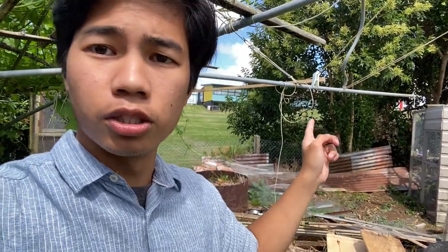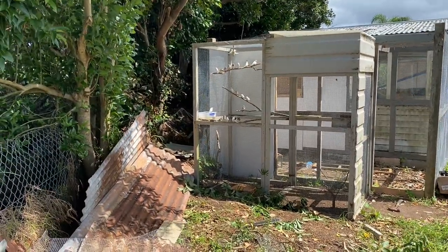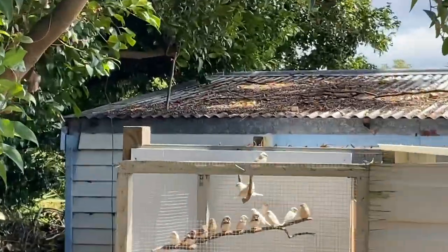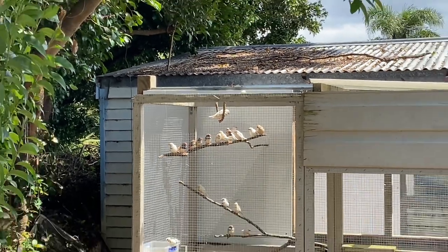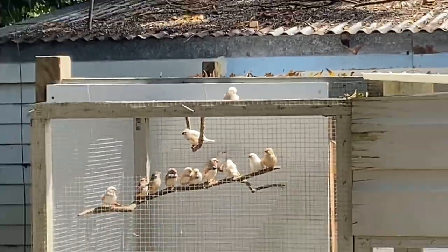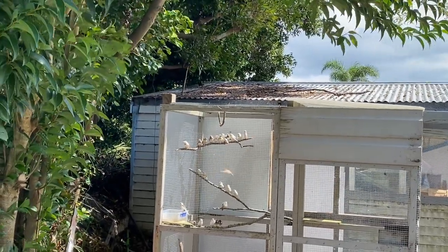is somewhere around this mini aviary. She's trying to come inside, so we have the chance to catch her. So let's have a look where she's at. Zebra finches are very social birds, you know. As you can see, she's at the top right there. That's the cream. That's the one I lost. So we're gonna try to catch her. She's at the top. She's trying to come inside because she sees one of the other zebra finches inside.